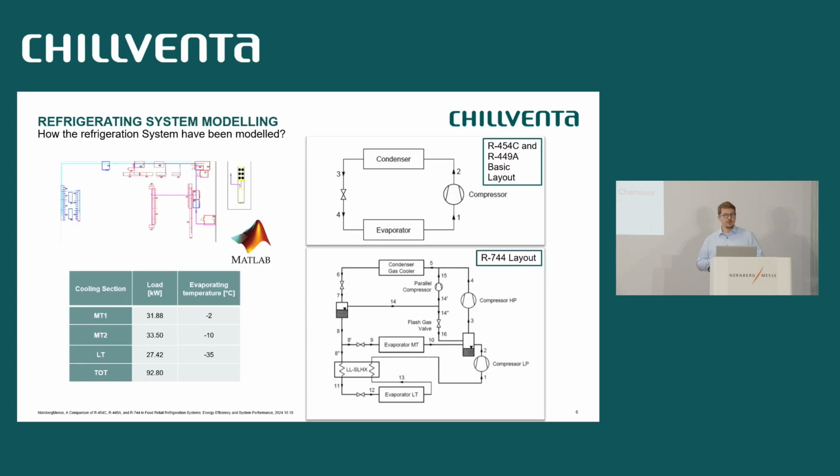Let's look a little bit further into the details. I already mentioned, this is the existing store layout which has been used. It is a steady state model based on MATLAB. And on the lower left part, we see the cooling loads as well as the evaporating temperatures.